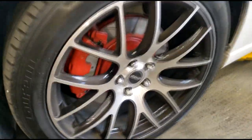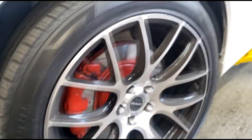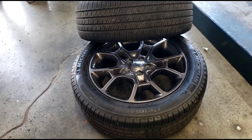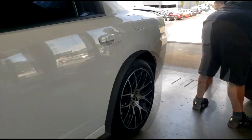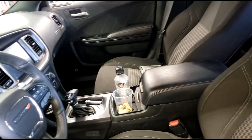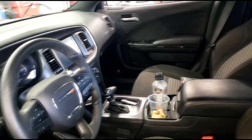So look at the pretty red calipers and rotors. Nice. No, those didn't come off of that truck. Couldn't have. Could it? I'm more interested in this Charger. Man, Dodge needs to step up their game on the instrument panel of these. Nothing fancy. You got to buy aftermarket stuff to make your center console fancy.